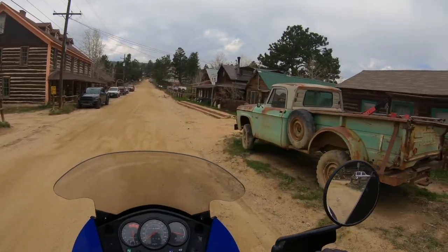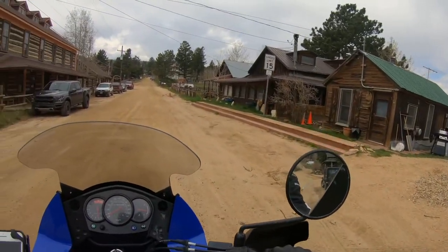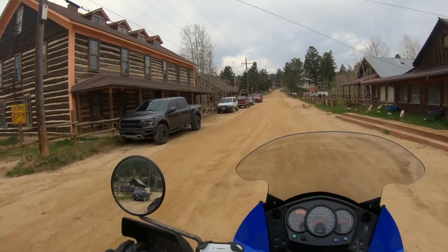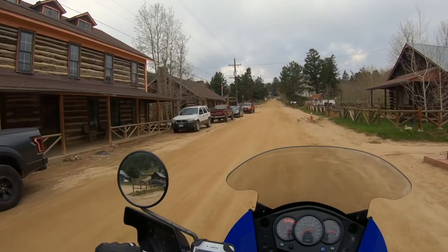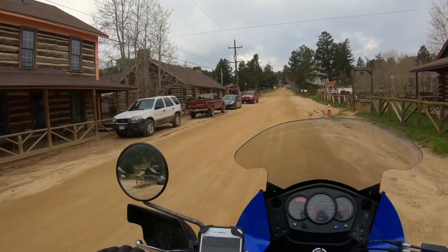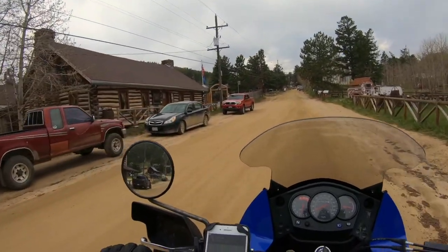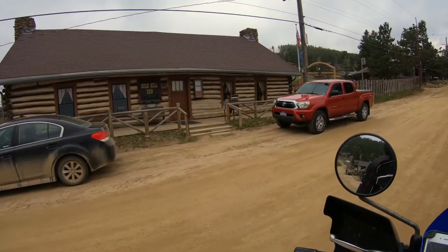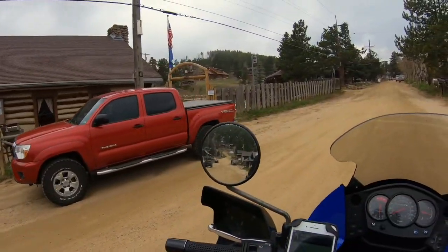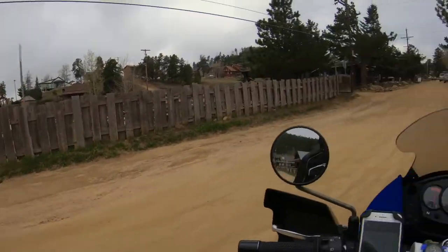Driven through here, never actually stopped. See if anything's open. That looks like a little antique shop, but I'm not going in there. Beer garden. Closed. Damn it. Probably the one place I would have stopped. Something's open up ahead.